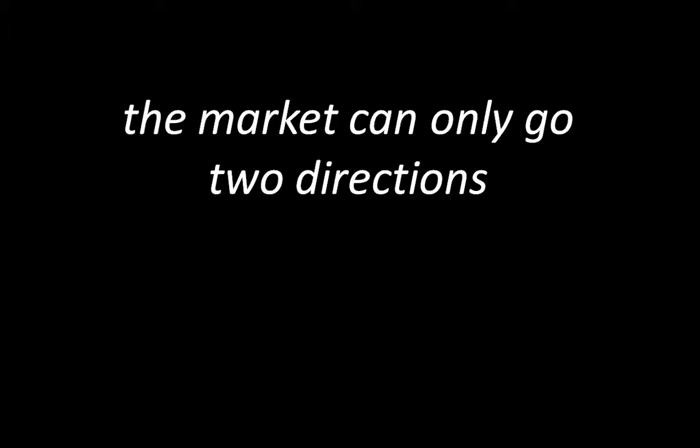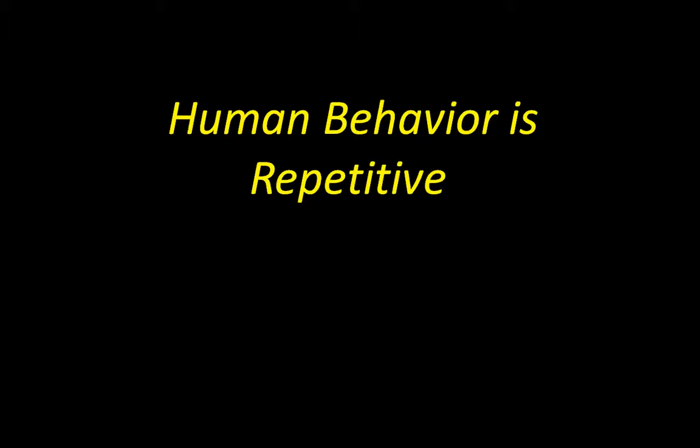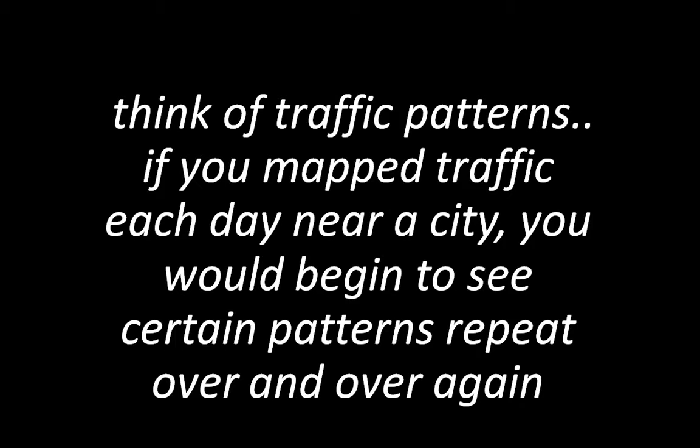The market can only go two directions, up or down. Since the market can only go two directions, you basically have a 50-50 chance of being correct knowing nothing at all. Therefore, if you had some knowledge, you could increase your probability of success. This is accomplished with another principle. Human behavior is repetitive. Because human behavior is repetitive, we can observe human behavior and predict with great accuracy what people are likely to do in the future. Think of traffic patterns.